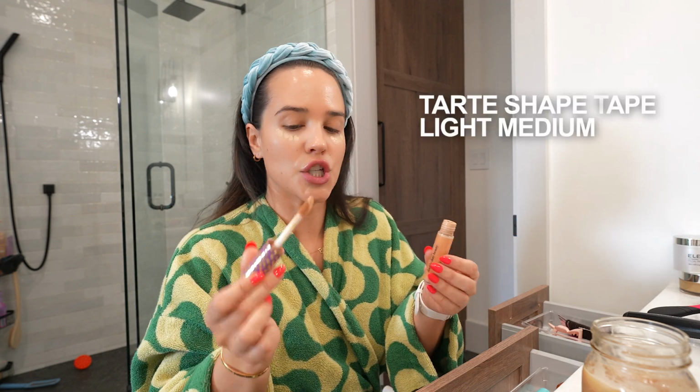This is the Tarte Shape Tape. This is where I use it. Sometimes I'll use my fingers, but most of the time I do a sponge. I don't get mine wet at all. It just seems to work best for me if I just pat it down with a good old sponge. And I kind of go over the bridge of my nose too. That was the color Light Medium, which is a little bit dark for me, but into the summer or when I have a self tan on, it usually works just fine.